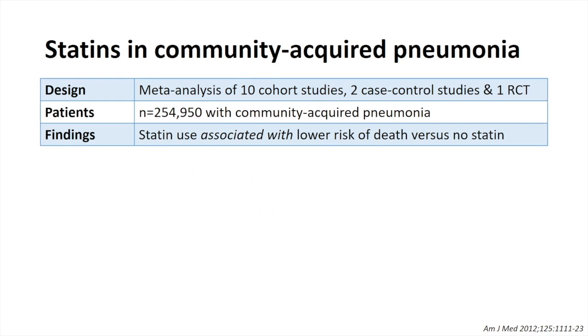Let's start by talking about statins and community-acquired pneumonia. These studies were generally done because of the identified pleiotropic effect of statins on the inflammatory pathway. And so what we have as far as the best available evidence is a meta-analysis of 13 studies, 12 of which are observational studies. In total, 250,000 people with community-acquired pneumonia were studied, and overall within these studies, statins were associated with a lower risk of death compared to no statin.